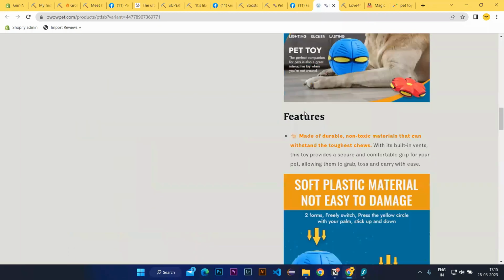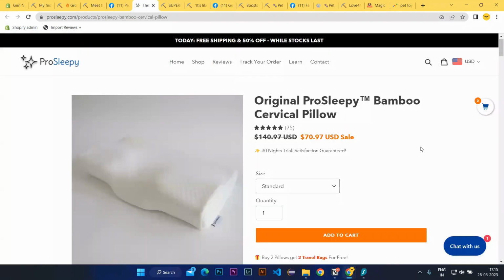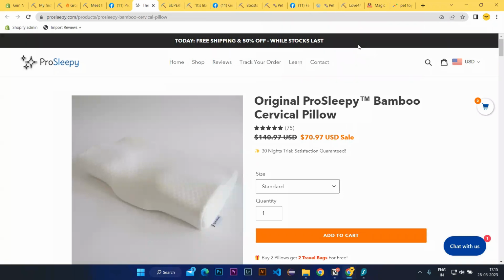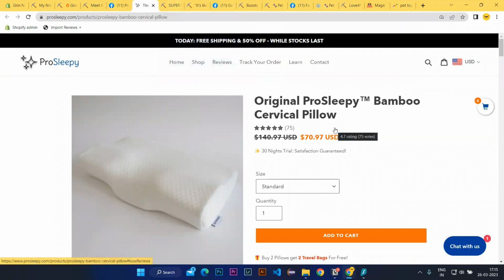Yes, so we are also going to test this product. One product is from the pet industry, and the second one is the cervical pillow, from the pillow industry. Of course, these two products are of different niches. So what we are going to do is start a general store, and in that general store we are going to add these products. Of course, nothing is guaranteed that they will sell, but the chances of them selling are very high as compared to if you do research by yourself.